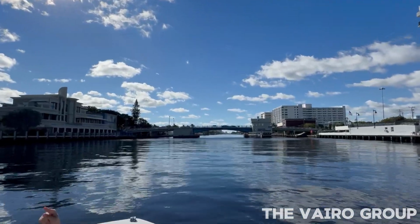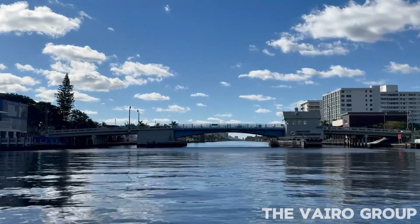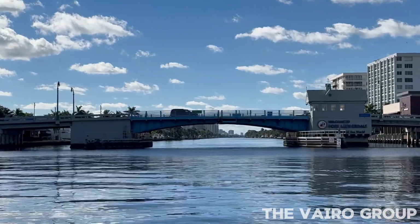And this is an example of one of those non-fixed bridges. So all the bridges along the Intracoastal are non-fixed and they do open periodically.